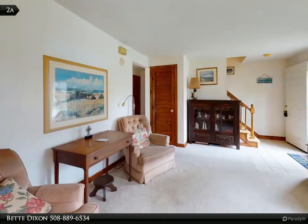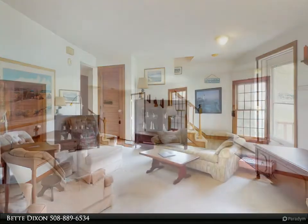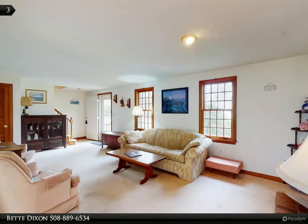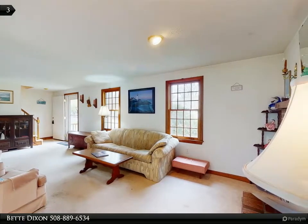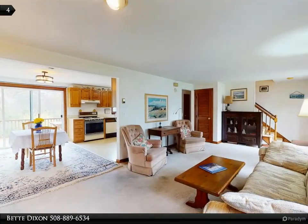Kitchen boasts oak cabinets and a bar-height counter great for a quick coffee station. Dining area has a slider to the back deck for easy entertaining. Master bedroom has a limited ocean view from the Juliet balcony, double closets, and vaulted ceiling.